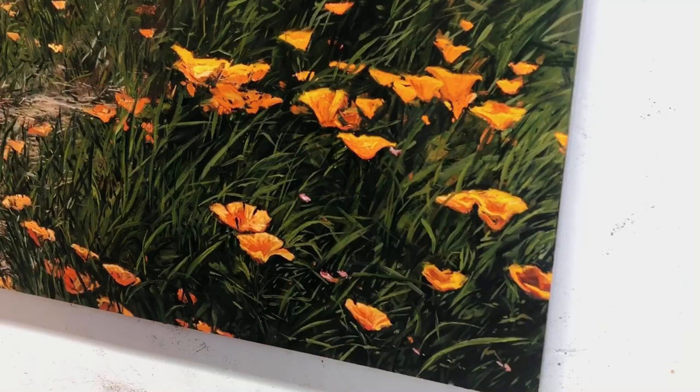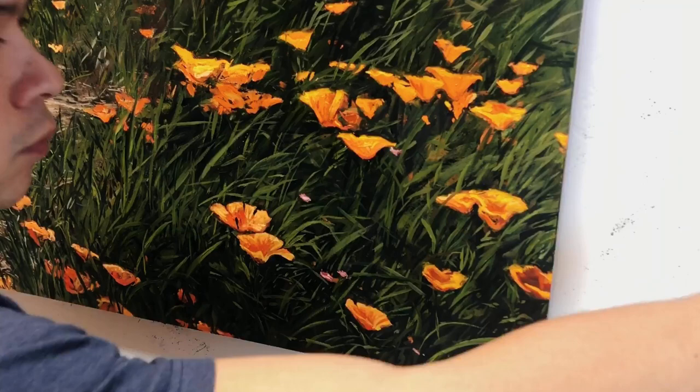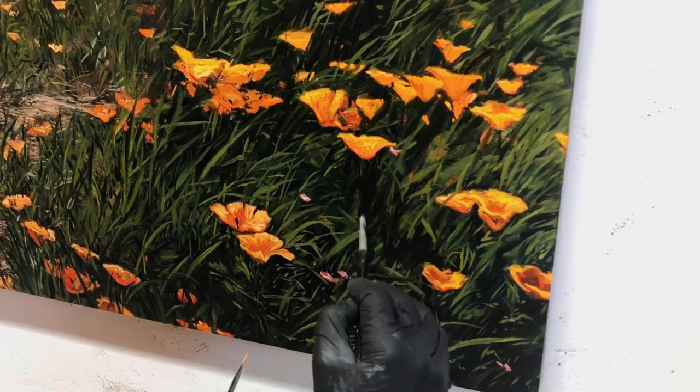Anyway, so I'm adding a lot of those edges to them. I'm kind of just retouching them. I'm also going in with some green and cutting them into the area. So I'm enhancing them and just making them look like they're sticking out a little bit more from the grass.